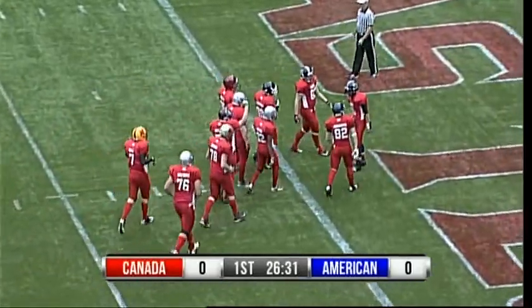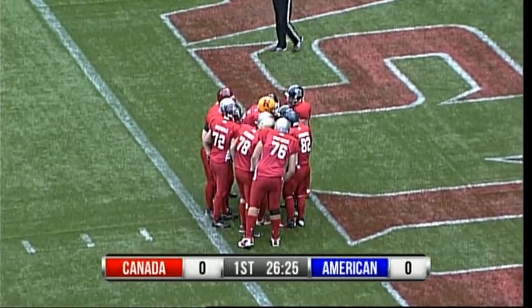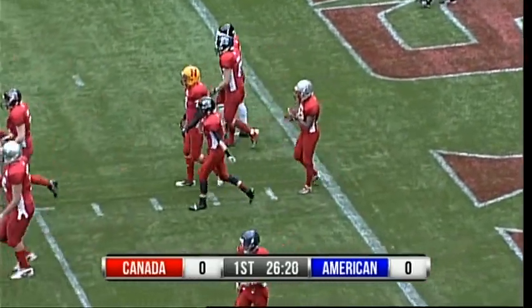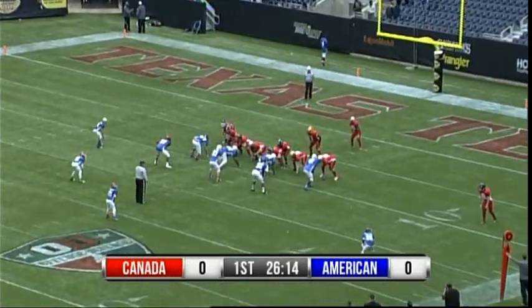Looks to be Tyson Delic, a big fullback, and he is a monster there. You don't see many fullbacks his size. No, you don't. He completely towers the tailback behind him.